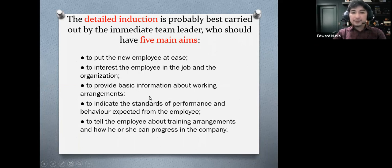So of course this differs from one organization to another, but they need to know. The new hire should know about the standards that they need to meet. And finally, to tell the employee about training arrangements and how he or she can progress in the company. Okay. So this is the detailed induction that the manager should make for new hires and what the aims should be.